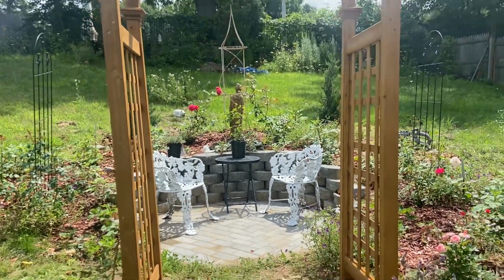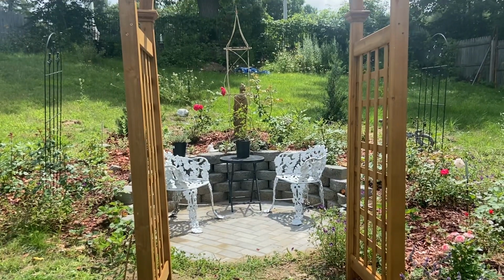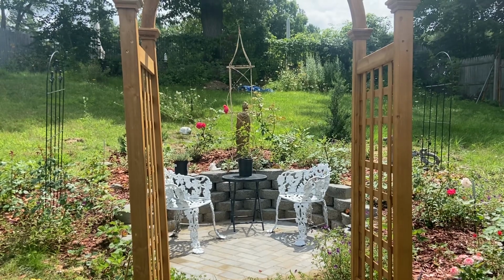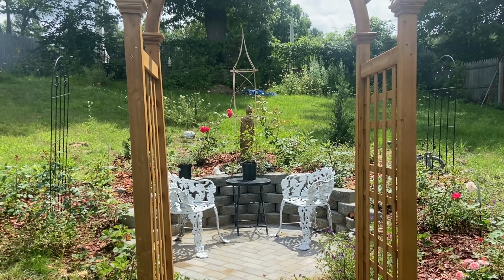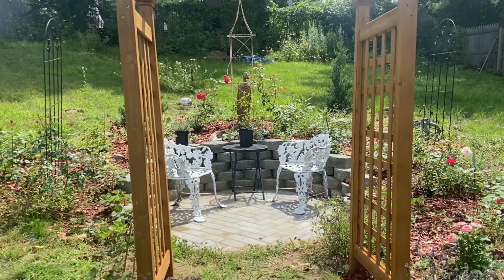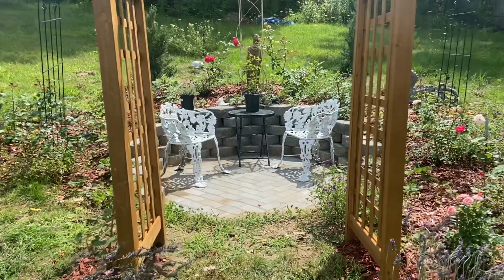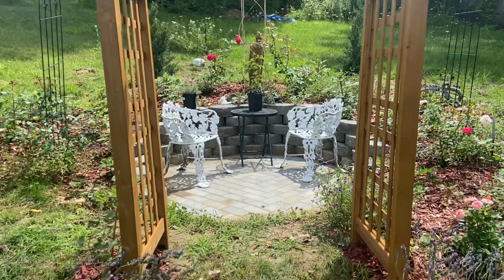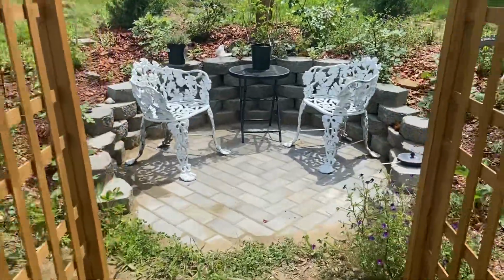See, the sun's coming out. So the roses here very much like full sun. There are varieties of roses that can tolerate or thrive in partial shade. But these are my sunny roses. So last year, let me take you right in.